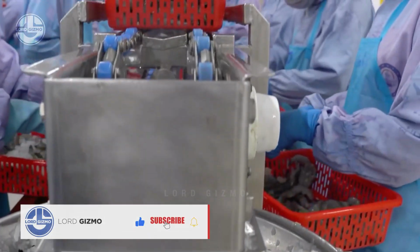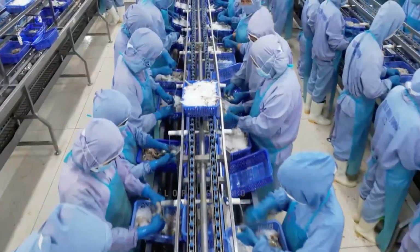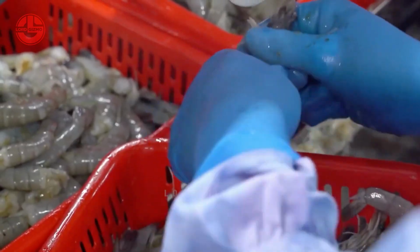But the whole process does not stop there. Of course, these shrimps need to be cooked and processed further before they are considered consumable. Let us take a look at how they do this at the tempura production line.